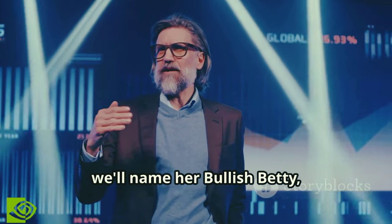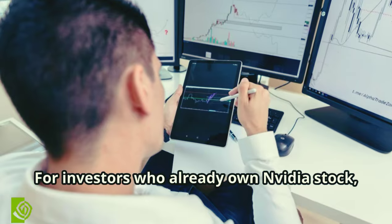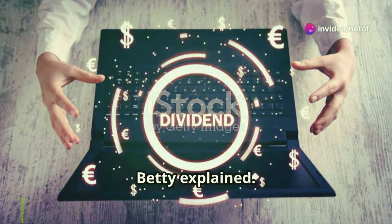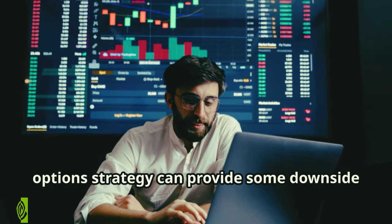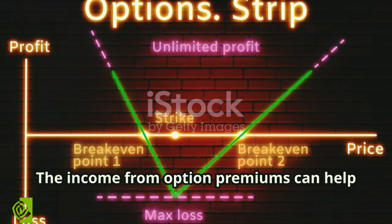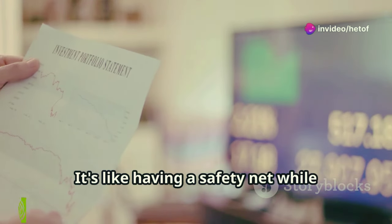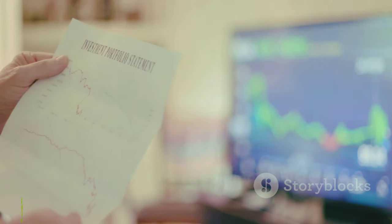Another expert, we'll name her Bullish Betty, emphasized the diversification benefits. "For investors who already own Nvidia stock, NVDY offers a way to generate income without selling shares," Betty explained. The bulls also point out that NVDY's option strategy can provide some downside protection in choppy markets. "The income from option premiums can help cushion the blow if Nvidia's stock takes a hit," Otto noted. It's like having a safety net while walking a tightrope. You hope you won't need it, but it's nice to know it's there.